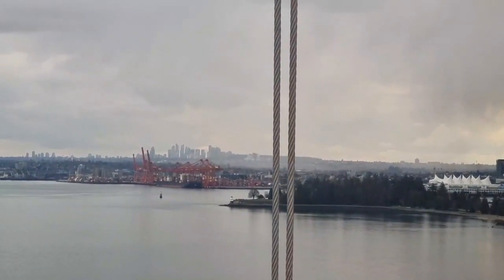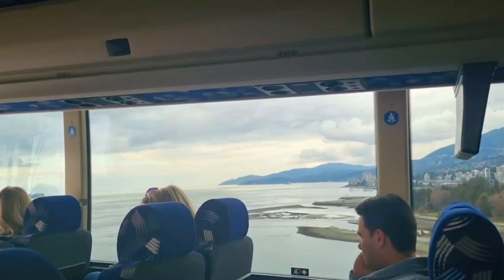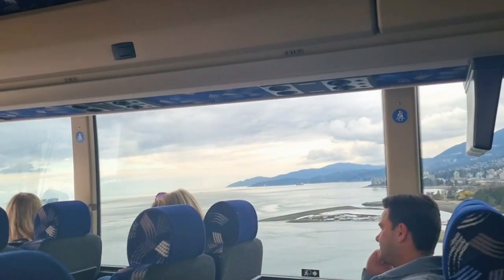The site was located by Rogers Ice Arena and BC Place Stadium, so not anywhere close to the Canadian Pavilion. Because of the expo in 1986 that we held here, we just had so much development.